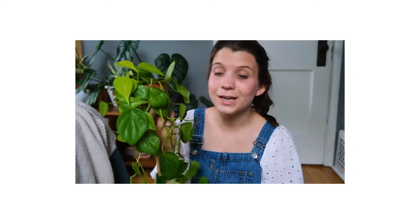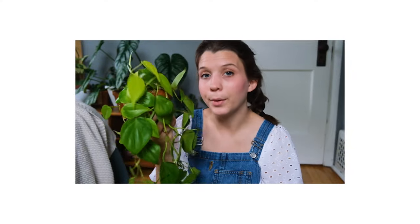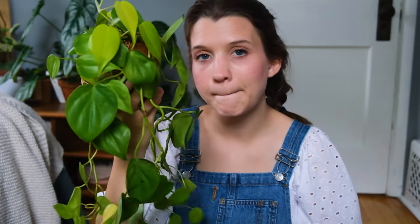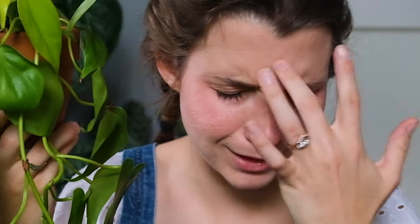If I'm being honest, I literally don't remember buying this plant. I think I just must have blacked out when I bought it. I know that I got it from Pandy's, which is a local nursery, but do I remember buying it?